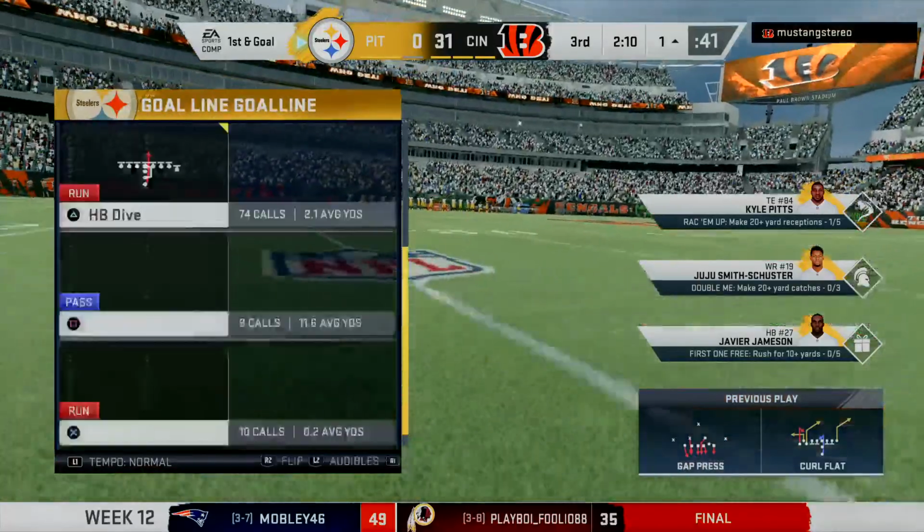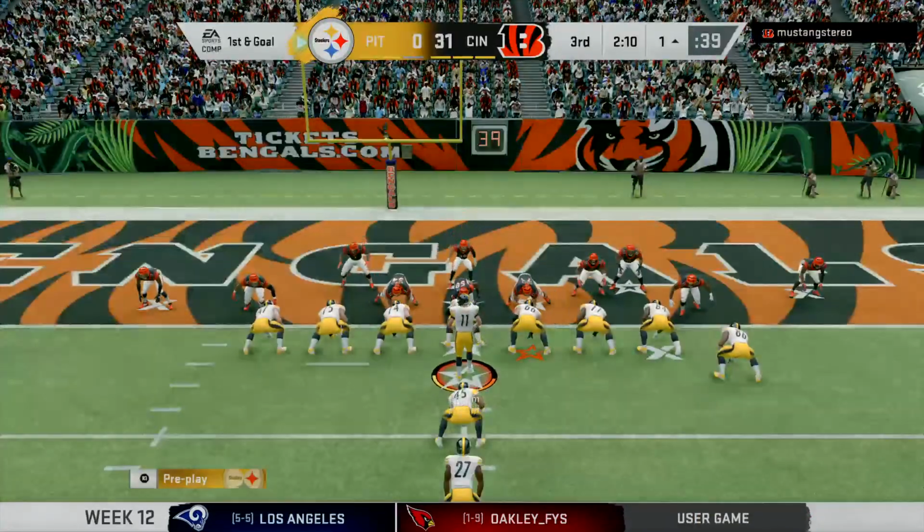It's just their first, so two remaining as they burn one here in this third quarter.